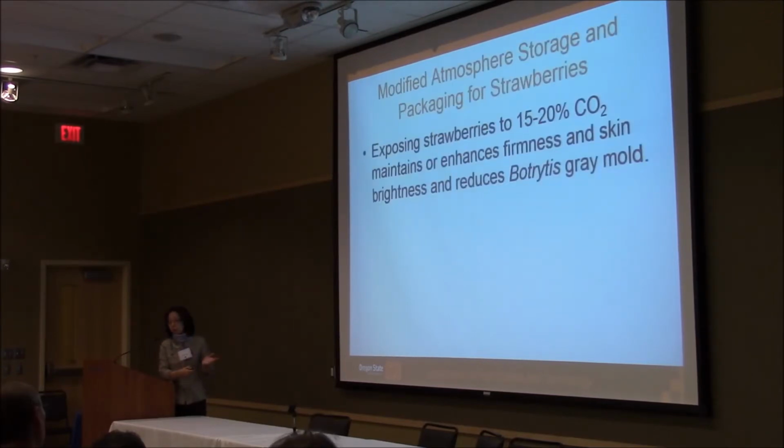So what is MAP? In the air, you have 20% oxygen, 0.03% CO2 plus nitrogen, right? With such high oxygen, it encourages respiration and the majority of microbial growth. So using modified atmosphere means you replace air with a pre-mixed gas composition, usually with elevated CO2, reduced oxygen, then balanced with nitrogen. Nitrogen is an inert gas. By doing that, you can extend shelf life.